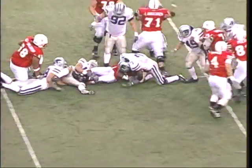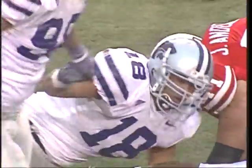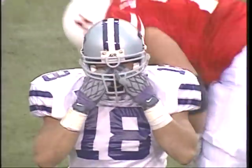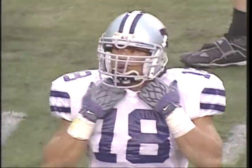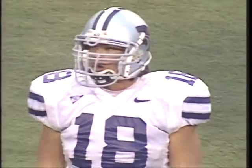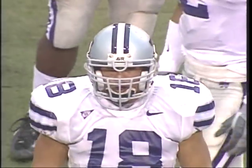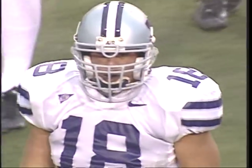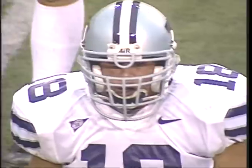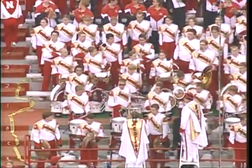Lord hands it off this time, and not much of a gain at all. Brian Hickman the stop on the ball carrier. Ross at the 33-yard line. So it'll bring up 3rd down and 3 for Nebraska. We have 8 minutes, 25 seconds to go in period 3, and the Huskers trail the Wildcats of Kansas State 14-7. K-State would love to turn Nebraska over 3 and out and get the ball back to their offense with a 7-point lead.